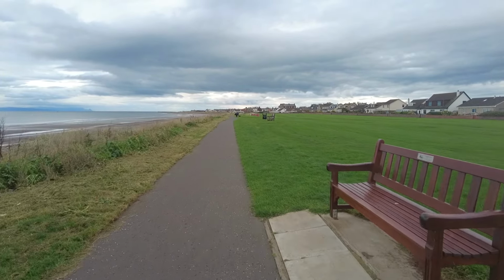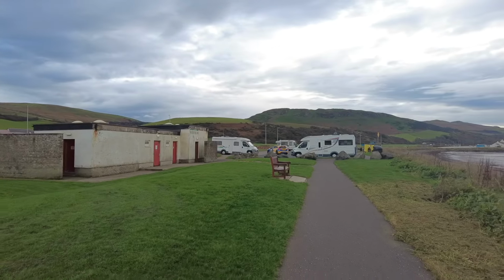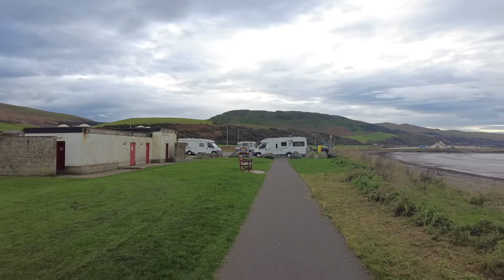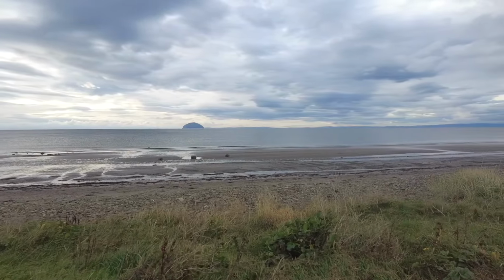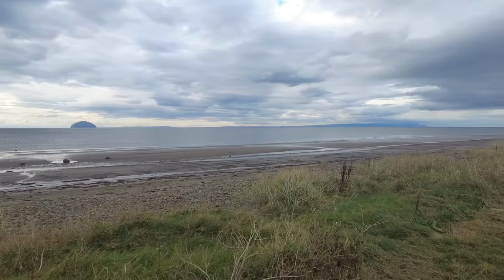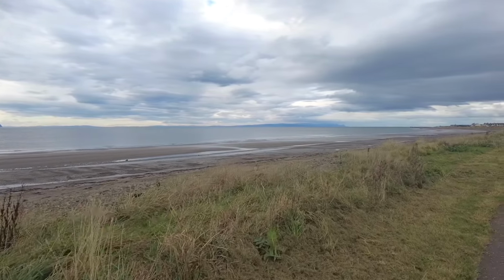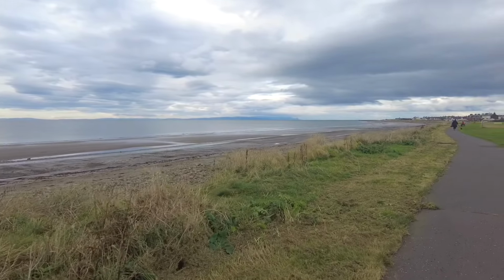Parked up in Girvan. A handful of other campervans here. And may very well stay here for the evening. And opposite is the Isle of Arran. We were there a couple of years ago and had an amazing time, didn't we? We did.